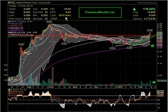On the flip side, we have resistance. Let's take a look at this high right here. If the market happens to bump its head in and around the 61 cent per share mark and heads back down, we can consider this a double bottom. In any event, this is quite a key resisting level at 59 cents per share.